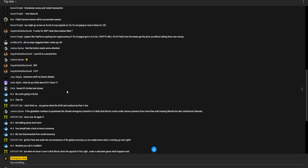Okay, $2,000 is not enough to cover a correction after an almost 300 increase. Okay, so it's not enough as well. You just have to take a look at the monthly candle for Bitcoin, and you will see that 8,000 is not even close to what's necessary before continuation.